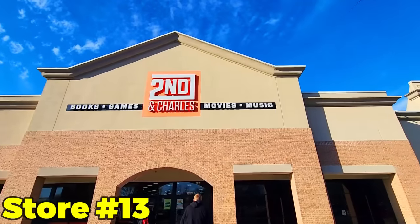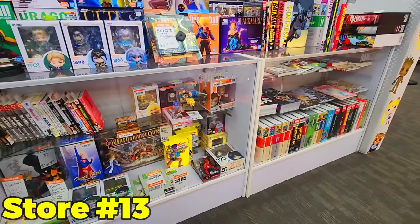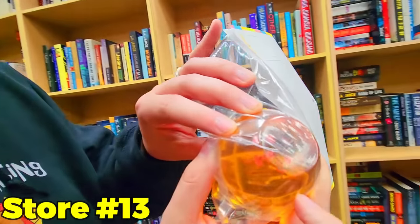Next, we went into a store called Second & Charles, which is a buy-sell trade, so you never know what they're gonna get. Usually their stuff is way overpriced, but we did find this one 4-star Dragon Ball that had a flat base and not perfectly round like all the other ones we had. So technically it's something we didn't have, so you know we had to grab it.